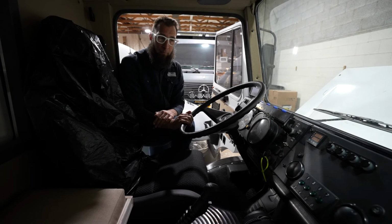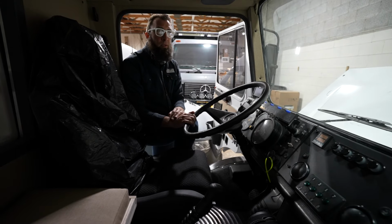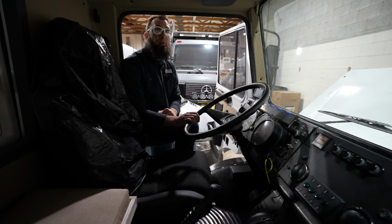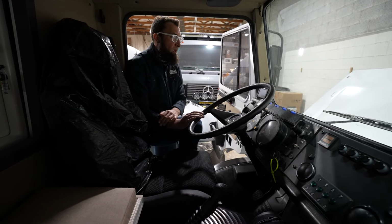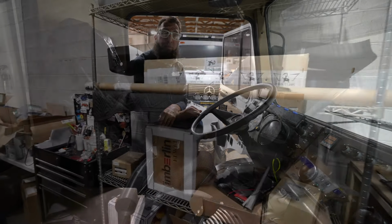So, in its basic form, the Unimog was intended as a tractor. It's pretty raw. But I think what we've added here makes it a little more comfortable, more of a creature comforts thing to drive around for this couple and then their dog, of course.